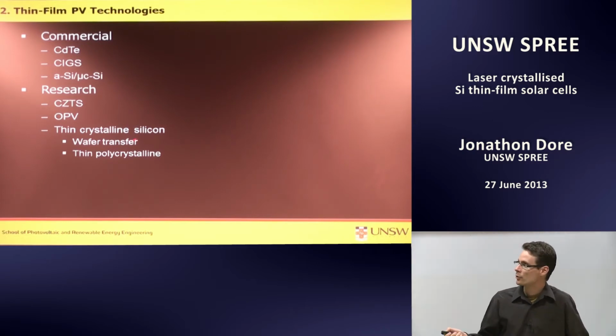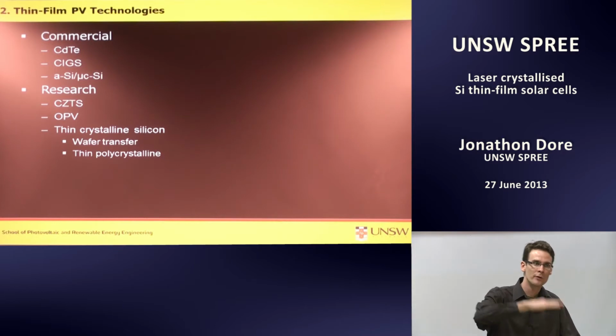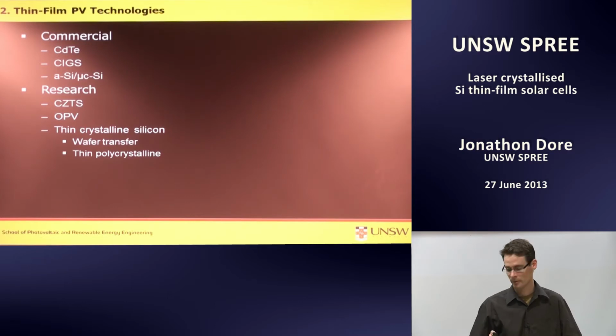And then there's thin crystalline silicon, which is getting closer to what I'm looking at here. But still within that, you see we have classes within classes within classes. We have a couple of options here. There's the wafer transfer work, and of course UNSW, with fingers in about every pot, is having a look at some of that work too. That's essentially taking silicon grown on top of a high quality wafer, then removing that layer by various means and attaching it to a glass sheet before the rest of the processing is done monolithically.